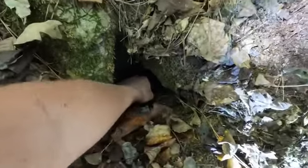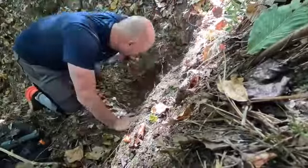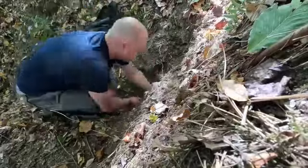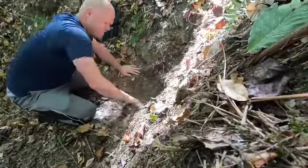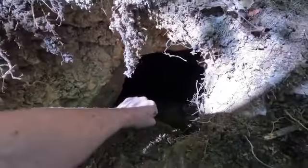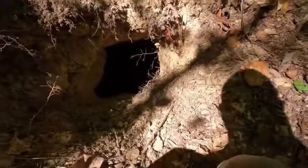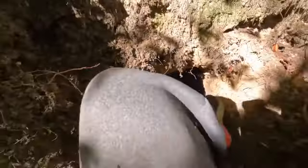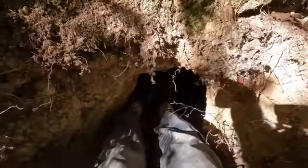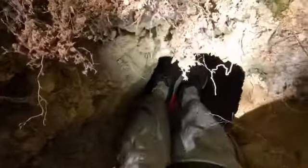You can see, I mean, it's very small. All right, guys, so I just did that with my hand. Let's see, we'll use my flashlight for reference. So this is probably, as you can see, just barely my feet fit in here.